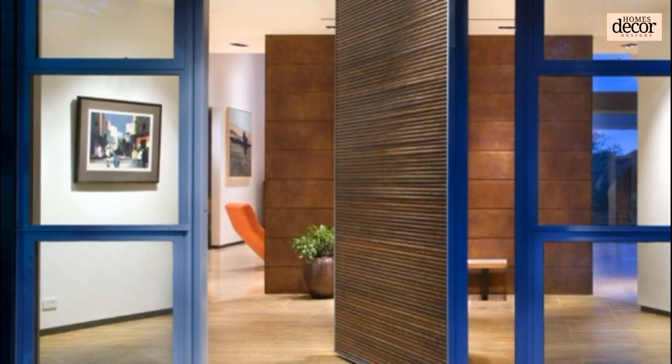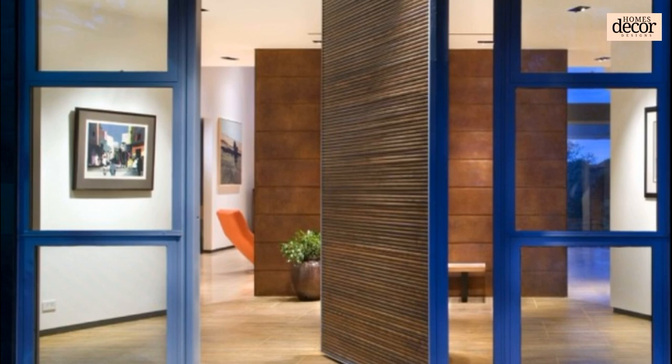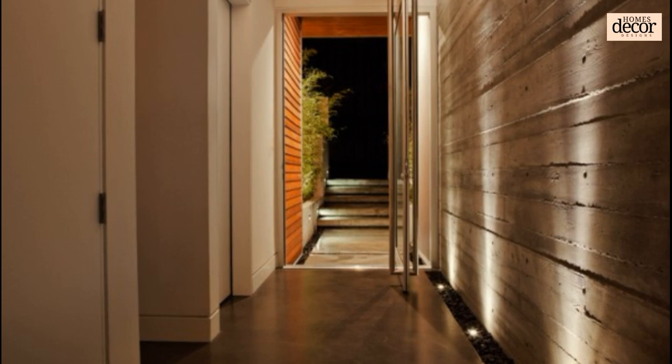10. Hang a decorative mirror in the entrance to show off attractive features on the wall or in the room opposite. A mirror visually expands a narrow space and you can check your reflection before leaving the house.